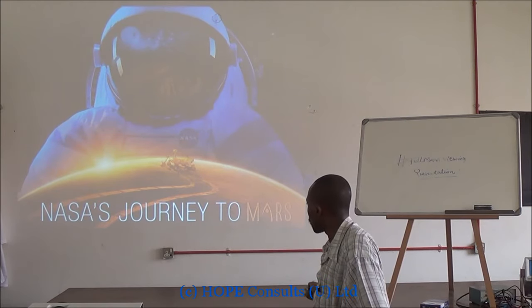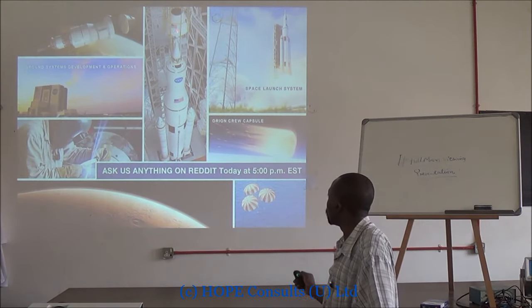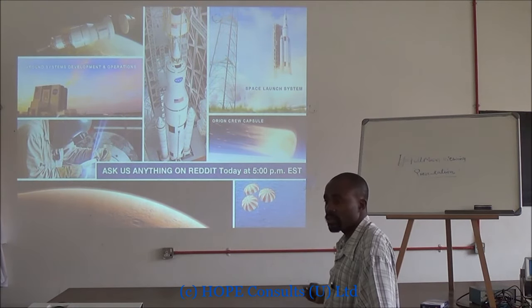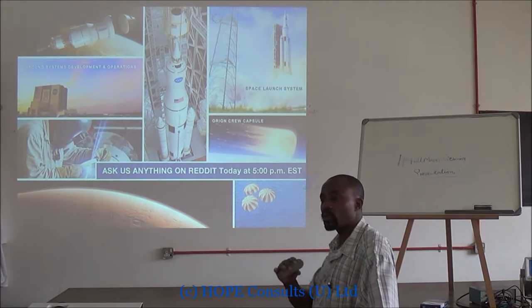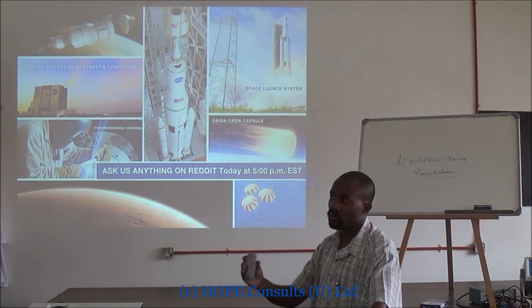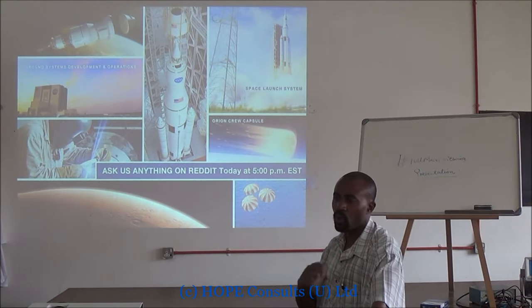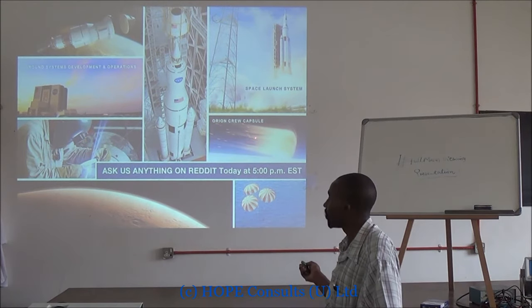So NASA's journey to Mars. The journey for Orion will be, this is where Orion will be launched off. This is a launch system. This is Orion coming back in. Yeah, so it is because when an object is going through a space of ions, positive and negative charges, its speed makes them so hot that it becomes plasma. Then you see something like fire.